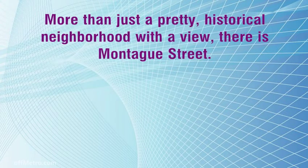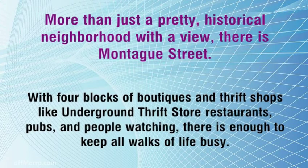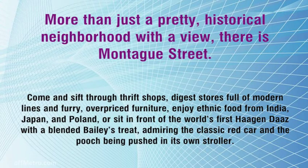More than just a pretty, historical neighborhood with a view, there is Montague Street with 4 blocks of boutiques and thrift shops, underground restaurants, pubs, and people watching. There is enough to keep all walks of life busy. Come and sift through thrift shops, digest stores full of modern lines and furry, overpriced furniture, enjoy ethnic food from India, Japan, and Poland, or sit in front of the world's first Haagen-Dazs with a blended Bailey's treat, admiring the classic red car and the pooch being pushed in its own stroller.